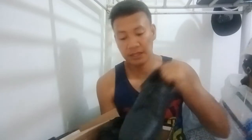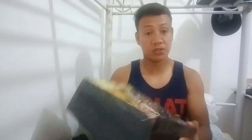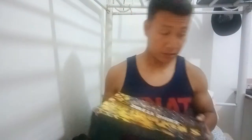So yeah. And the brand itself, I'm not familiar with this kind of brand. Okay, the Bullwalker 2 safety shoes. So here it is, the Bullwalker safety shoes. And my size is 9. So there it is. Thank you, Stagecraft.